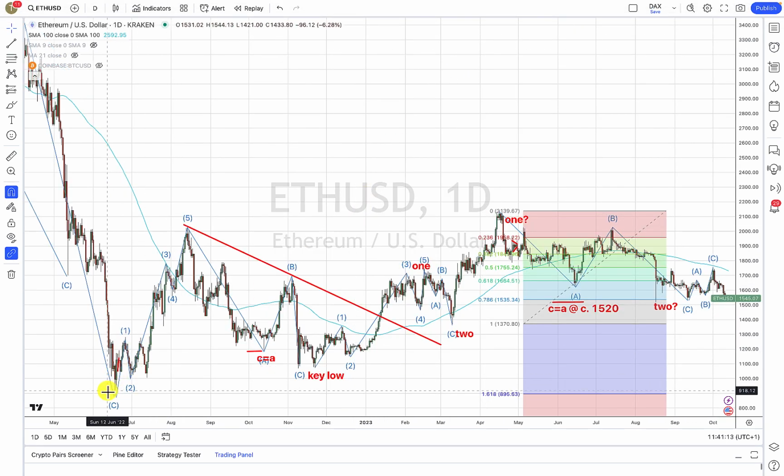Ethereum's rather the same, really. It could be an A, B, C, or it could be a 1, 2, 1, 2, etc. So again, we have the possibility of either. I think Bitcoin looks pretty positive until that neckline breaks, if that's going to happen. This ABC here is already under threat, suggesting we are going to go lower on Ethereum.